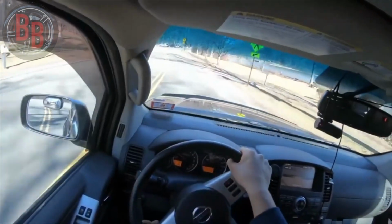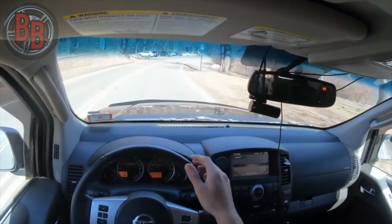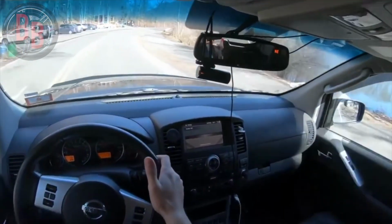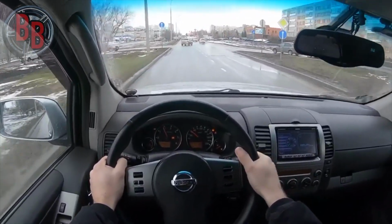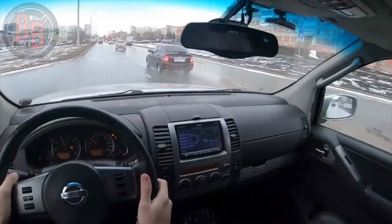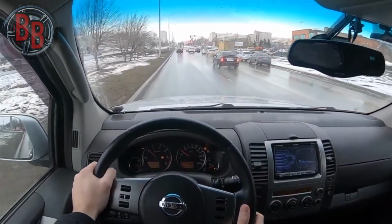Some Nissan Pathfinder owners report brake pedal failure and reduced deceleration performance. The problem could show up both after 20 to 30,000 kilometers and only after 200,000 kilometers. In most cases, the cause of the trouble is the master brake cylinder.